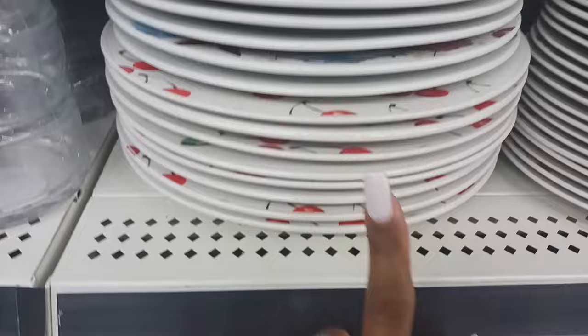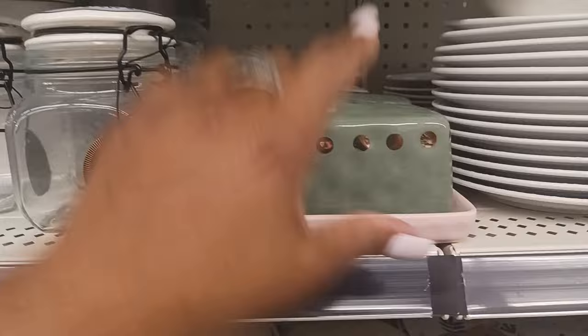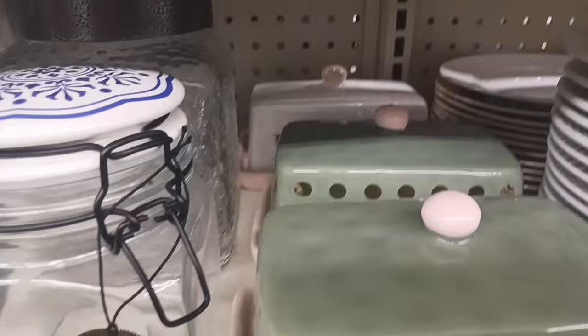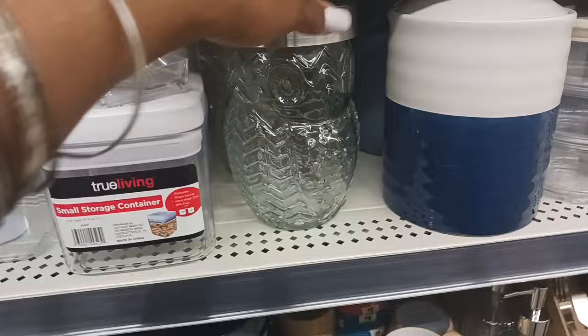Look at this here. I didn't even see this little butter dish. Look at that. It's got the green top with some gold little dots around there and a pink-like bottom. And that is $5. They also have a white one back there with pink on it, and I was trying to see if that said butter on it. Does this one? Okay, this one doesn't, but I think that one in the back has butter on it. All right, let's see. Look at that. It's cute. Little jar and the owl.